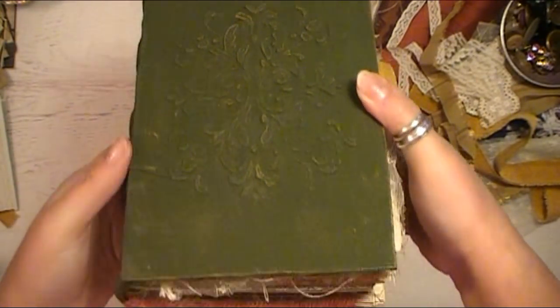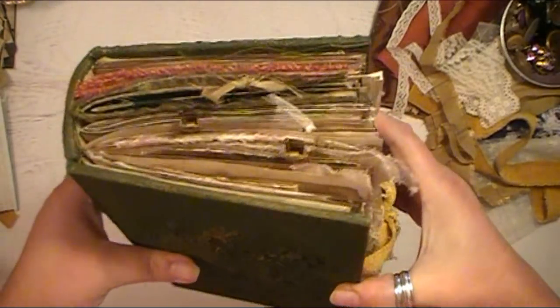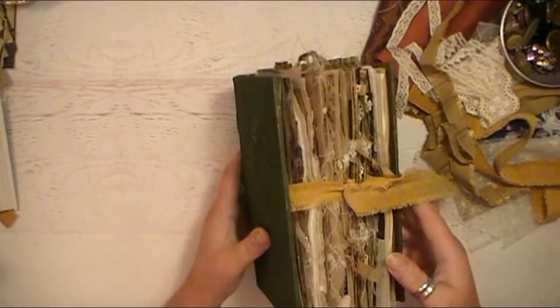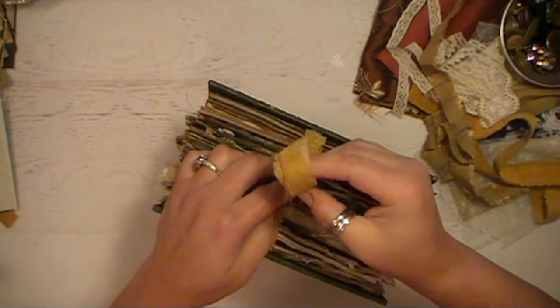Well, I do collect Gone with the Wind stuff, but yeah, so that's kind of what this is. It's like a combo scrapbook and kind of like a time capsule. And I will get this baby opened and I will show you what I have inside so far.